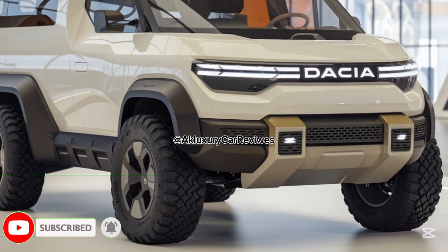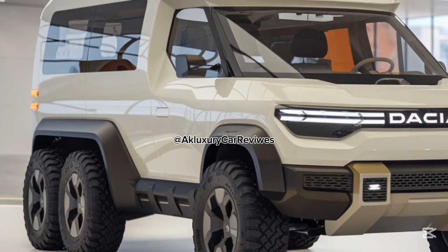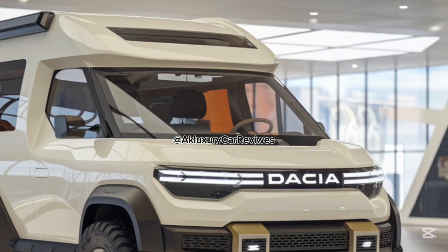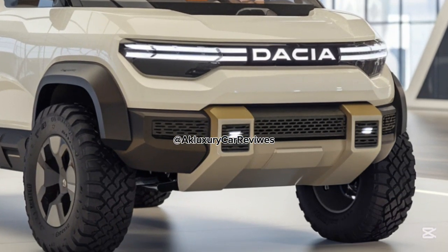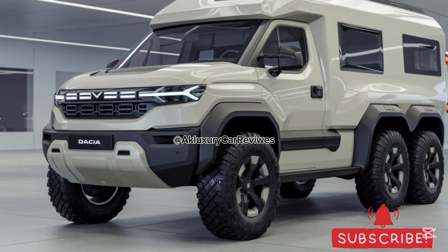Today, we have something exciting for all the adventure lovers and travel enthusiasts, a budget-friendly yet highly practical camper van. This is the 2025 Dacia Camper Van, a game-changer in the affordable camper segment. Dacia is known for producing reliable and cost-effective vehicles, and now they are stepping into the camper van market with a model that offers both functionality and comfort without breaking the bank.